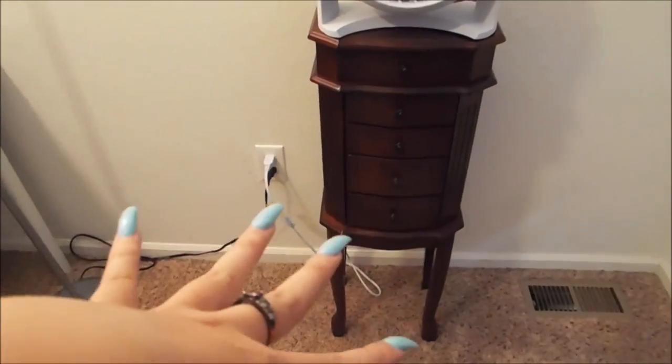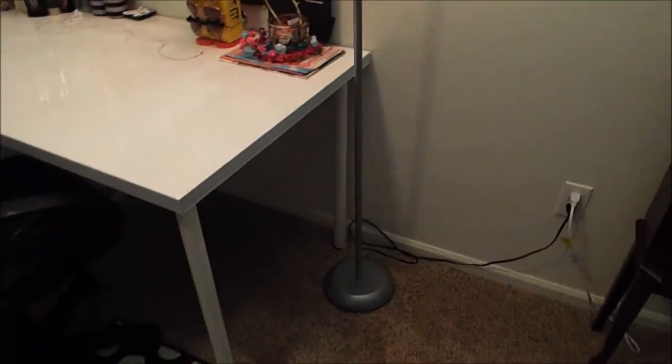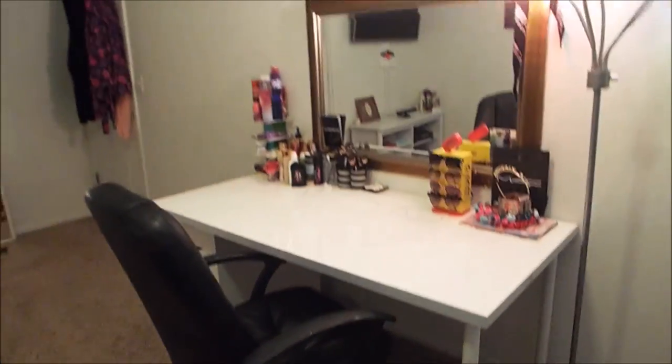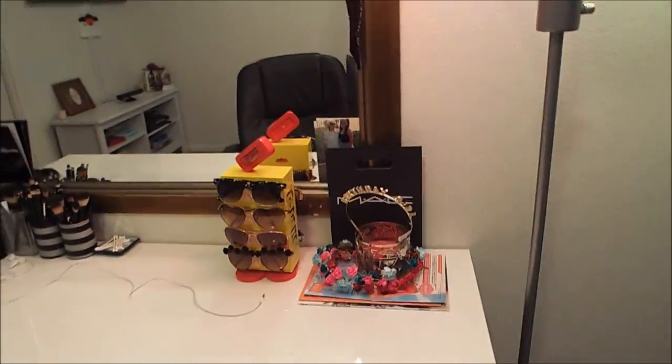And then I just have my jewelry box right there. I have a lot of jewelry in there. That's a mess in there. And then right here is my lamp. I'm sorry if that reflected off. And then right here is my favorite part of my whole room. It's my vanity, and I'm super, super happy with it. I think it looks super cute. It's just next to my bed and everything. And then this is the chair I have, and then I'll just go through what I have in here.